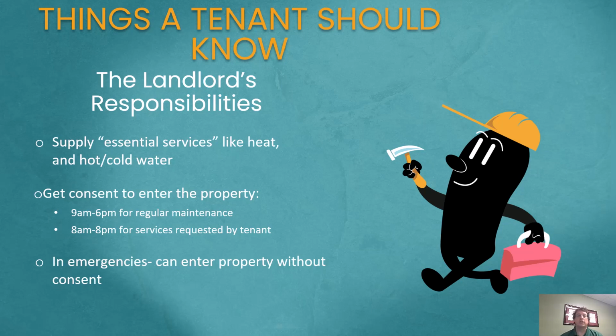Now, in general, landlords have responsibilities. They generally have to provide things like essential services, heat, electricity. They have certain times they can come on the property to do maintenance. When you're in a rent to own, one thing to keep in mind is a lot of rent to owns are not really landlord-tenant. Because of that, you may not have these same responsibilities. Look for that in the agreement. An agreement saying that you have to provide the essential services, or do repairs on essential services, or do all of your own repairs, are clues that it's really not a landlord-tenant scenario.